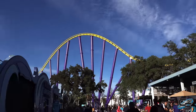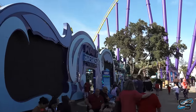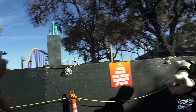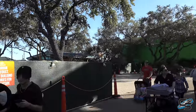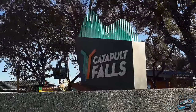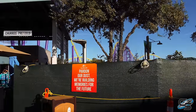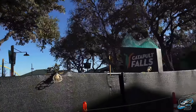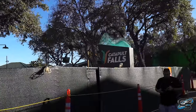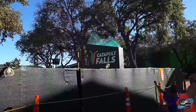So following up on Steel Eel, the next logical attraction is Wavebreaker the Rescue Coaster, which is fine and all, but we gotta direct our attention to the other side of the pathway. What's going on here? Looks like Catapult Falls. It's not done yet, but they put a sign. So this attraction was supposed to open earlier this year. It got delayed. It is on the other side of this fence. It's the new Intamin water log flume coaster with a launch. Should be cool. I'm actually excited for it, and we'll definitely come back for it sometime next year, I'm sure.